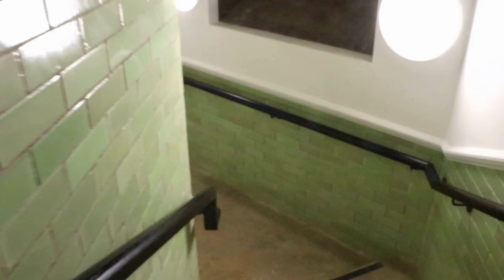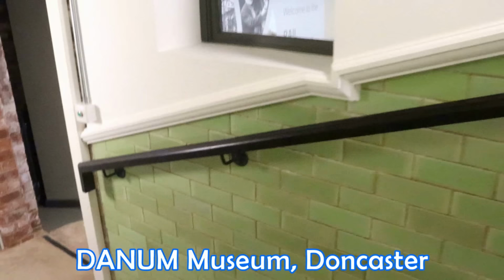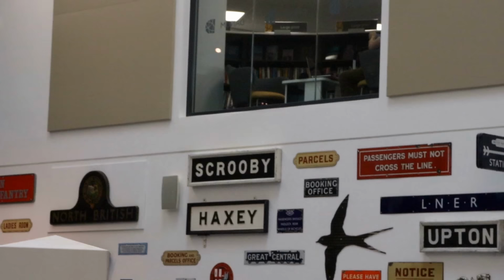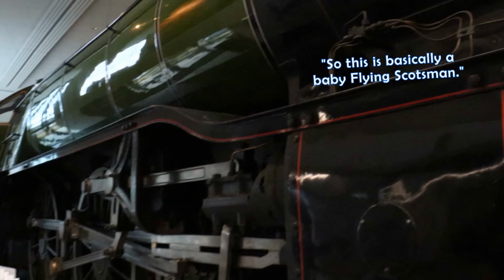I think it used to be a school, I don't actually know. Yeah, this is the right place. Oh wow, they're just here, in a library. That's so strange. So this is basically a baby Flying Scotsman. It's a smaller version.